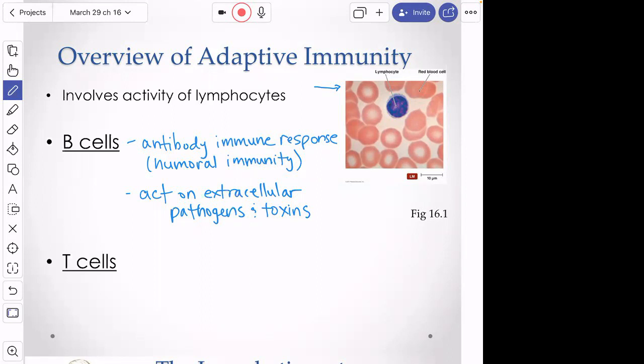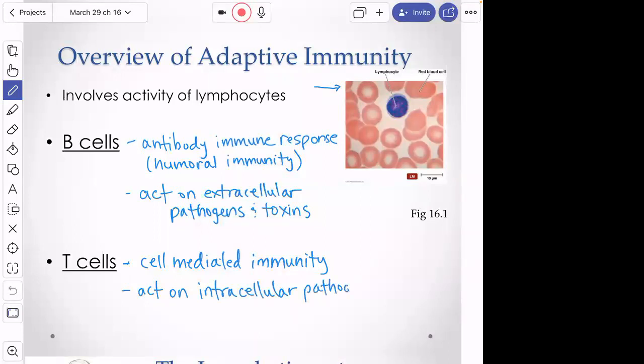Viruses for a time are outside of cells, and then they're going to move into cells. Harder to find them when they're inside our cells. T cells are responsible for cell-mediated immunity, and they are our mechanism to act on intracellular pathogens. All viruses are going to be eventually in our cell because they can't replicate unless they're inside of a cell. Some bacteria need to be inside a cell in order to replicate as well. There's only a few examples of that, but there are a few.